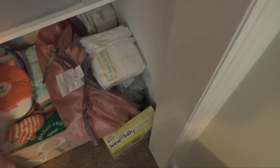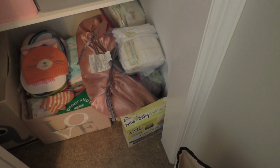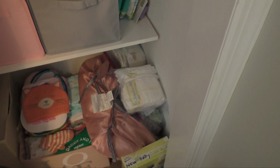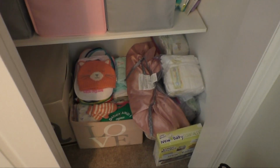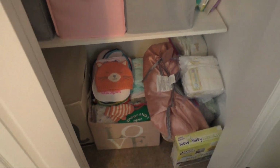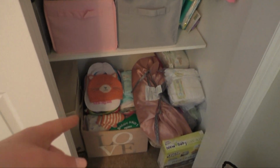This entire thing is supposed to go on a changing table. It matches my comforter set. It's all diapers, and I have them in bags from the diaper cakes that I got at my shower. I got so many diaper cakes, so I separated all of them by size. This bin is all clothes that I got as gifts. I never bought this child one piece of clothing, except for the onesies that I bought to tell Sal that I was pregnant. That was it.